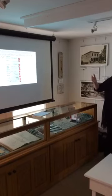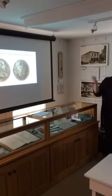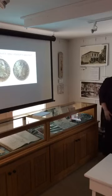They joined together to mint coins. And you're going to see here what happened after they did that. This is what the coins now look like. They took away the landscape. And now we have kind of like a counterfeit British halfpenny.